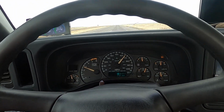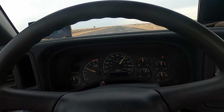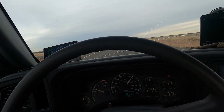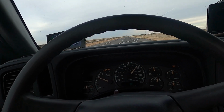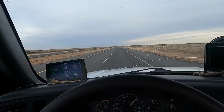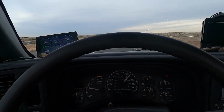Just a little update, or, well, this is how it runs on flat ground. I'm in 4th right now. I can do 70 at 2,800 RPM. Temps are good, of course. But I can let off the throttle some, and it'll shift to overdrive right there.